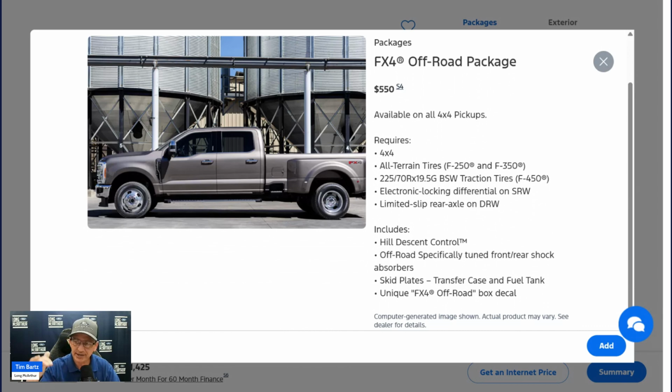This is going to give you the hill descent control. So it's going to really help out if you're off-roading, coming down that hill. This is going to help with that. It gives you half-mile increments that you can set that down as you're coming down the hill. Off-road specific tuned front and rear shocks. So again, off-road capable, allows you to go out in the field, off-roading, whatever you might need. Skid plates as well. It's going to cover the transfer case and the fuel tank. And then don't forget, you got to have the FX4 Off-Road decal as well on the side with the red FX on it as well. So that's all going to be included as part of this package. Again, available in all trim levels with the 4x4.